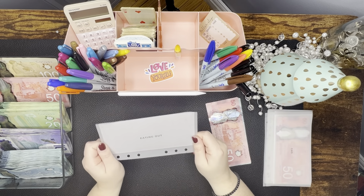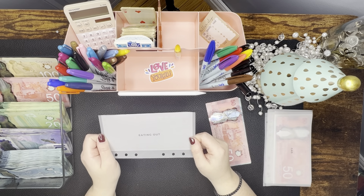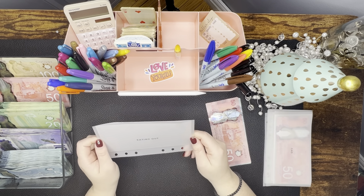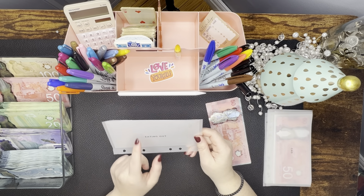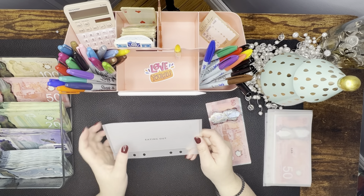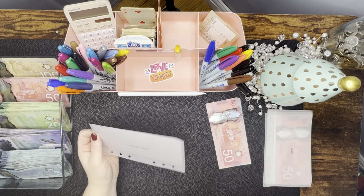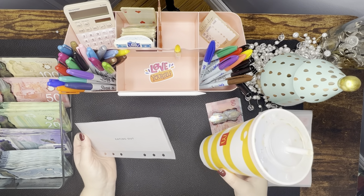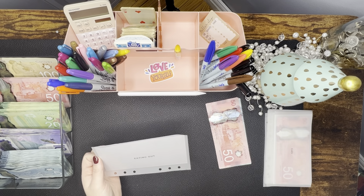Eating out has nothing. We are going to put a bit more in here because I may potentially go into the city, maybe even tomorrow, to do some Christmas shopping. So I really want to have money to have lunch in the city while I'm out, because I just know me and that's gonna happen. I also did get breakfast this morning, so I am working on my drink. Please ignore it if you hear any ice in the background.